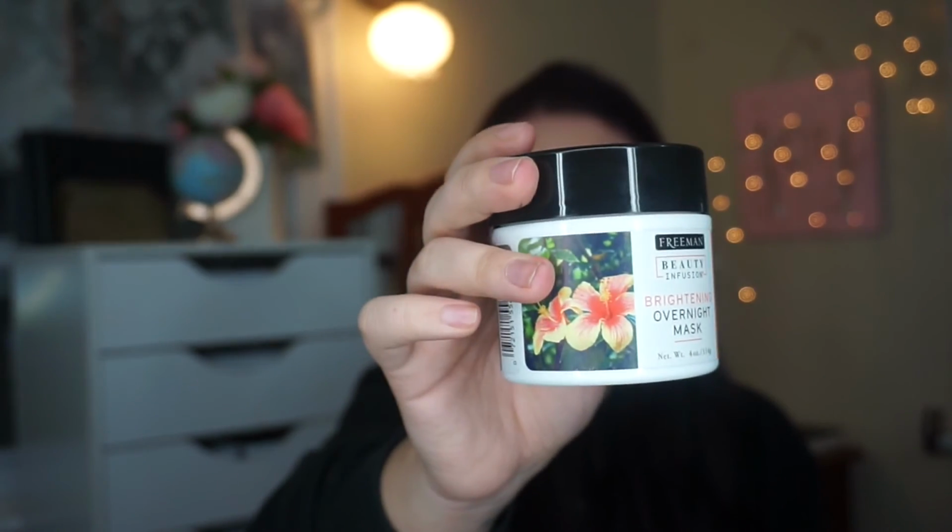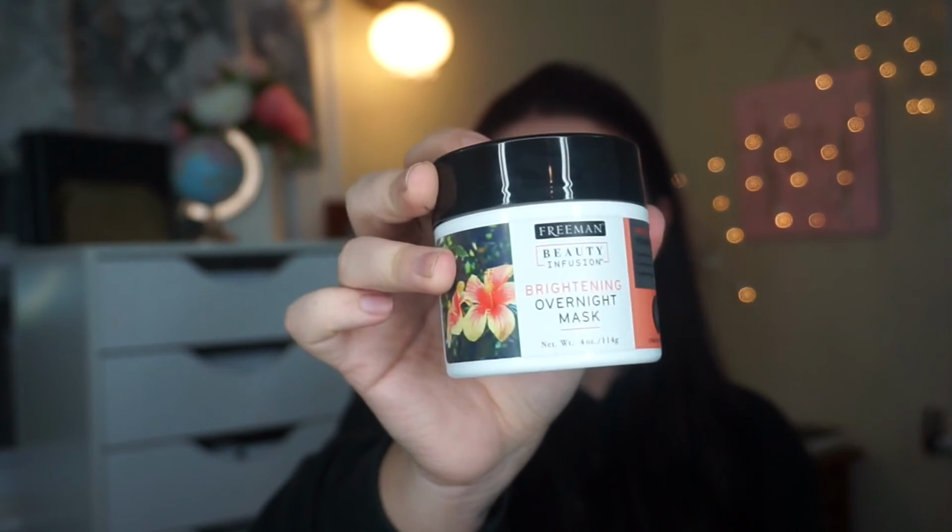I also got one more of the Freeman masks, but this is different. It's not in those little tube containers. It comes in this little tub, and it is the Brightening Overnight Mask. It says it's got hibiscus plus vitamin C, so I'm really excited for that because, like I said, I am lazy, and overnight masks are awesome because you just put them on and you sleep in them and you don't even have to worry. So I'm always up for those, and look at the packaging on it. It's just so pretty.